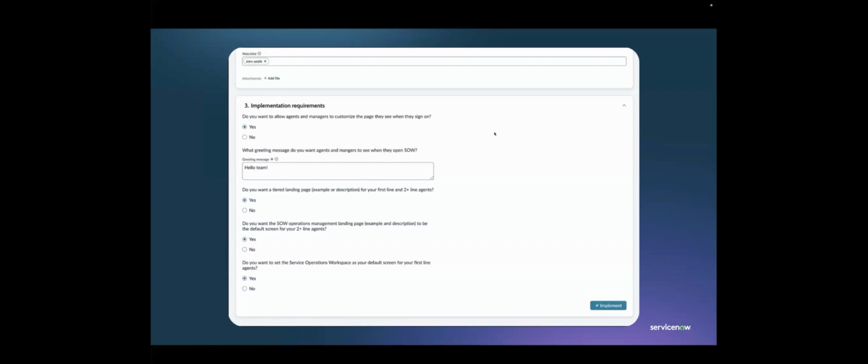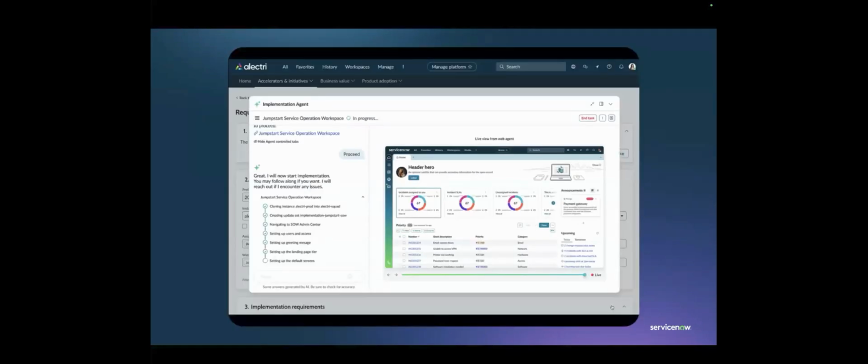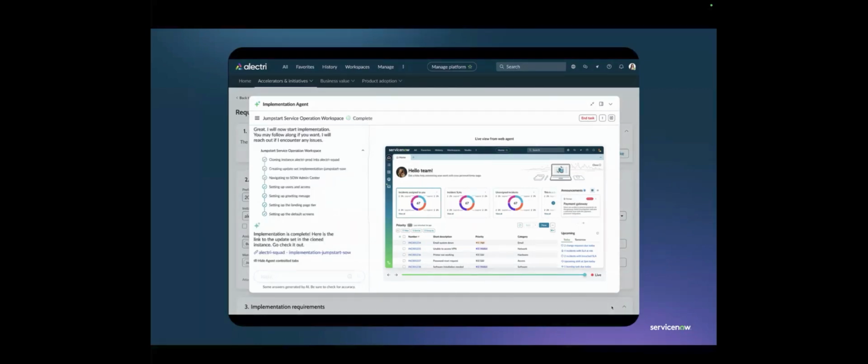Once I've configured it to the requirements that make sense for me, I can go ahead and implement. Implementation agent is going to take those requirements, clone a copy of my instance, and configure it based on those requirements. On this screen here, I can see the steps that the agent is taking in real time, including a view of the implementation itself. When it's complete, I'm ready to check into my cloned instance and start testing Service Operations Workspace with my actual data. So this is another way of how Impact and AI can help you plan your roadmap and execute on it.